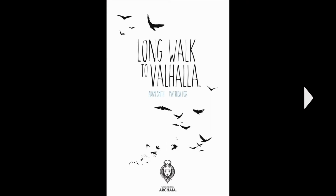The book is also a fresh take on what I originally see in comics. I'm used to reading action-filled superhero comics, which is completely different from Long Walk to Valhalla. The book is filled with a lot of emotion that will pull at your heartstrings, so prepare yourselves.